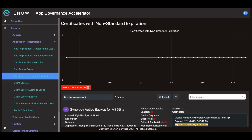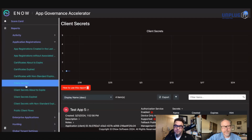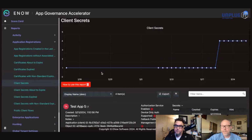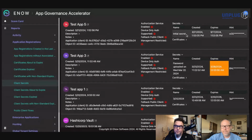This also gives you an opportunity to say, hey, do you have password requirements? If you have a certificate that's going to last for 60 years, you probably want to take a look at that. But also your secrets as well. Are your secrets about to expire? When were they created? Things like that. So it gives you an organization of those things.